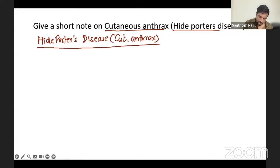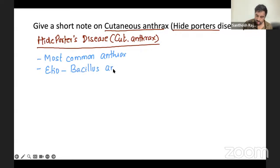If you remember, this is the most common type of anthrax. Cutaneous is the most common type of anthrax. Then the first one is the etiology. It's caused by which one? You know, that is Bacillus anthracis. It is caused by Bacillus anthracis.